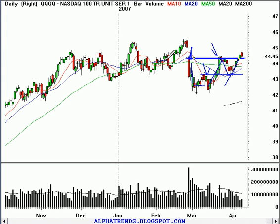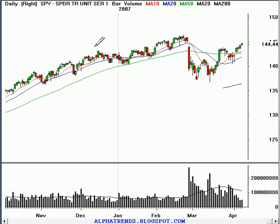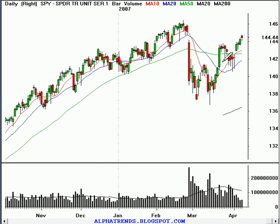But it looks like maybe just a little bit of consolidation coming over the next day or two before the market can hopefully continue to push higher, because I like making money. I find it easier to make money on the upside than the downside. That's my personal preference. The S&P 500 also closed with a 20-cent gain. So we saw them close 20 cents higher, although the close was lower than the open, no big deal.